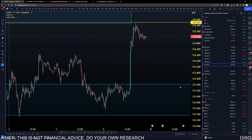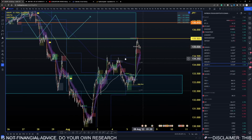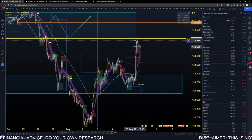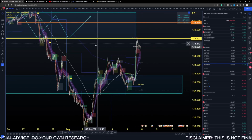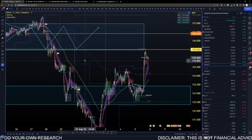Dollar yen. Wow. What can I say to you? Setting up price. There's the first zone of recovery. Happy days. You remember these charts. We pulled them up in the live streams.